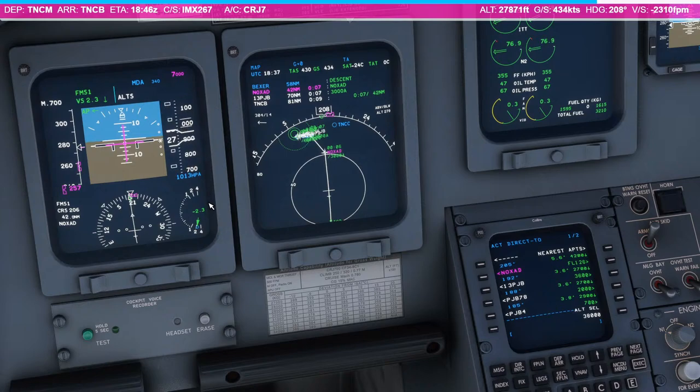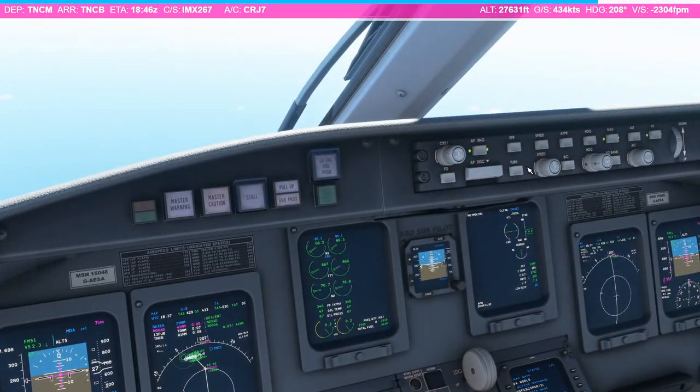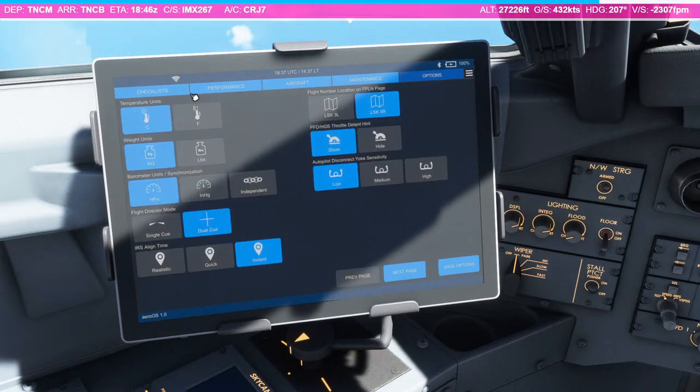Yeah, it's interesting about the mixing up of the fuel in the left tank. There's no VNAV to descend with. There is an option in here. I haven't used it yet. That says coupled VNAV available, but I've never tried it. I'm not even sure how that would work, so I haven't worried about it.